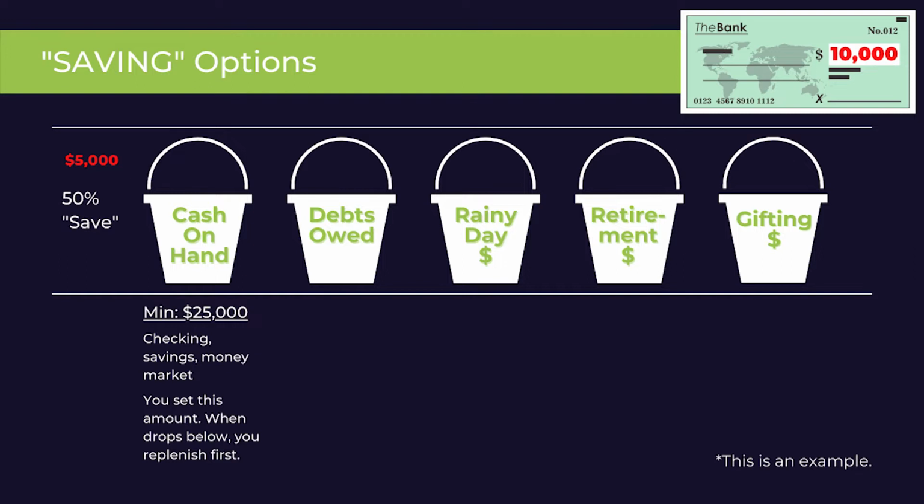That means it's the money that you can get your hands on real quickly. And if you need it for anything that happens in your life, it's there. So these are things like your checking accounts, savings accounts, money markets, things like that.